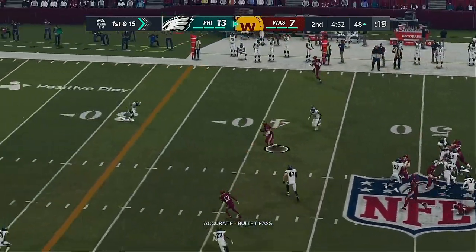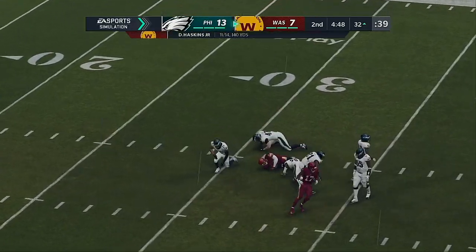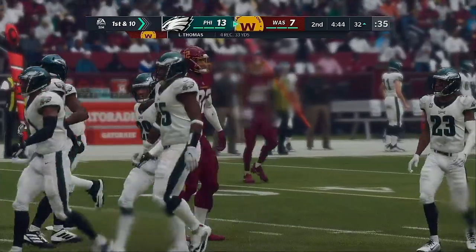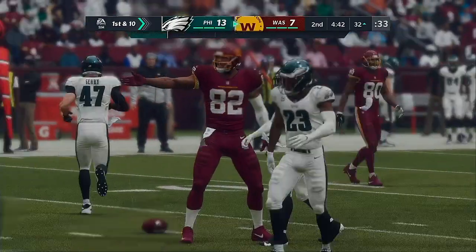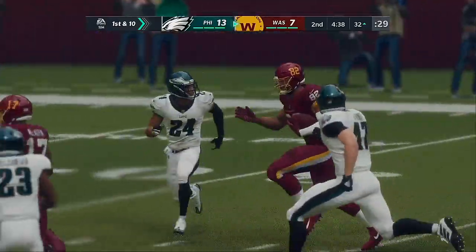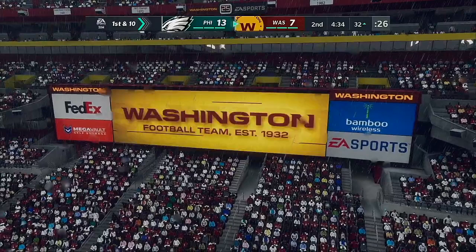From the gun, it's Haskins. And Thomas has it. And he gets this inside the 35-yard line. They give him 16 yards there, and it's a Washington first down. First and 10. When this offense can get their tight ends involved, they can move the football. Here, a nice route, able to look it in, and picks up the first down.